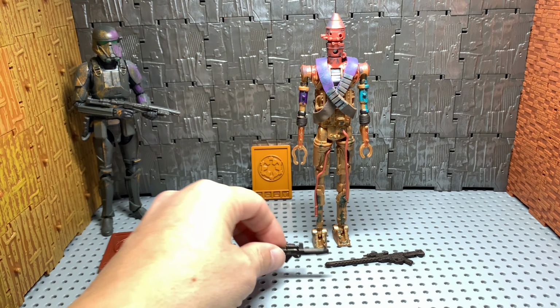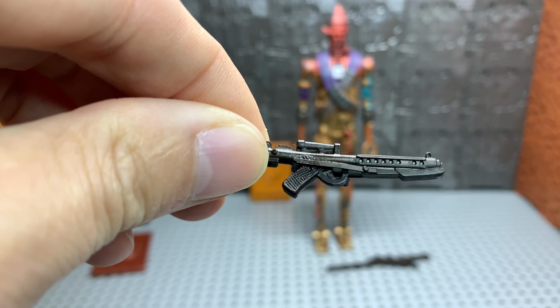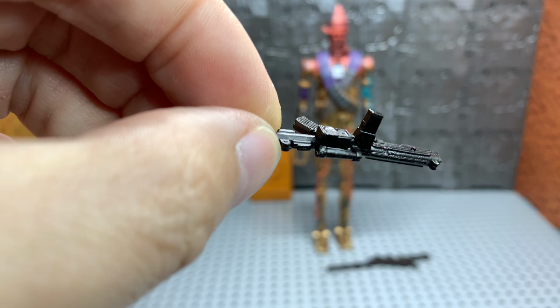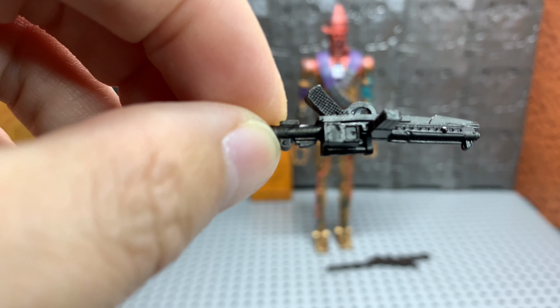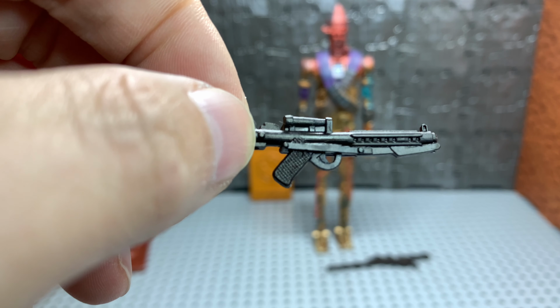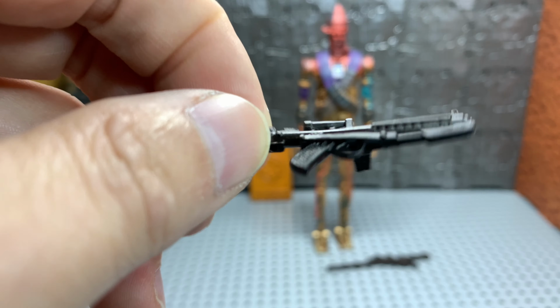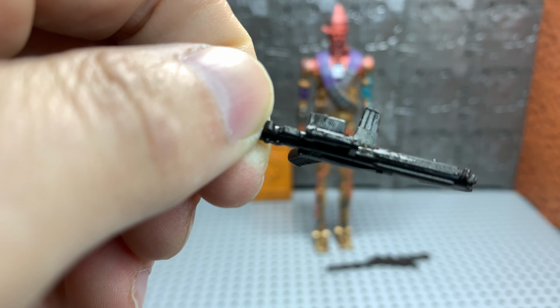As far as his guns here, we've got his blaster. It's typical. I'm pretty sure this is the same one he came with before. I actually didn't get the original IG-11. Never ran across him once, unfortunately. So I really don't have a side-by-side comparison, but I'm quite sure that it's the same weapons. You see he's got the black blaster here with the cartridge.